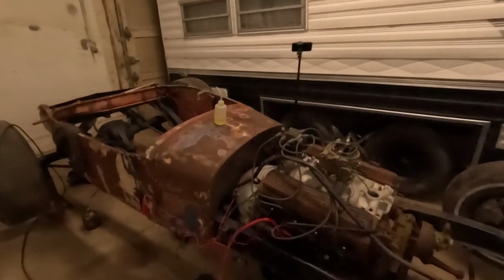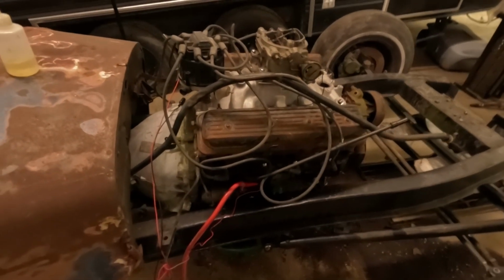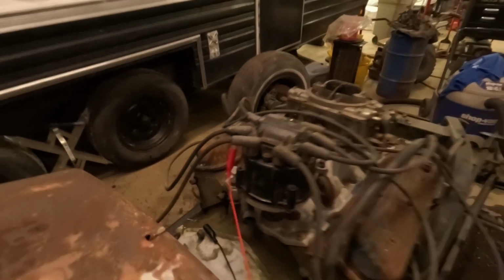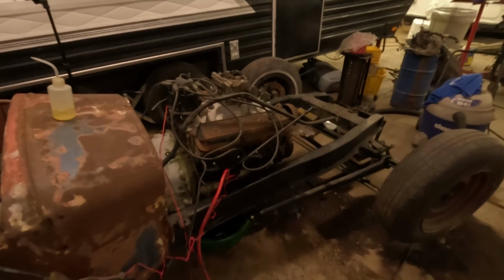All right, guys, we got updates here. We are entering the moment of truth. Let me show you what I got going on. Wires ran, plugs in, gapped, 40 thou, HEI. That should be appropriate for what we're doing. We have jumper wire running from the battery terminal on the HEI down to the battery. That'll be our kill switch, if we need a kill switch, if we have something to kill.